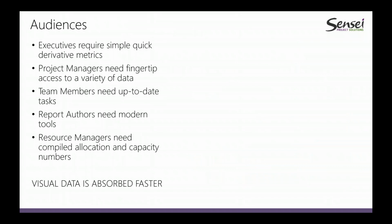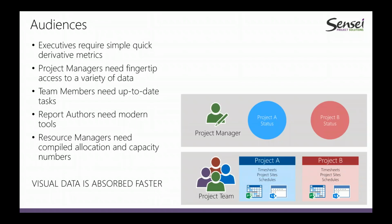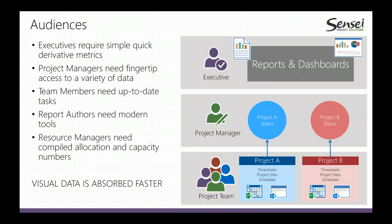Now, it's important to think about those audiences. One audience is just your project team. They need to know what they're working on, what the dates are for what they're working on, but you also have the project managers who are managing that. They need to provide status. And then you've got the data flowing up there, and then you've got executives.